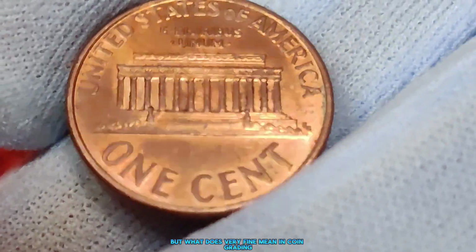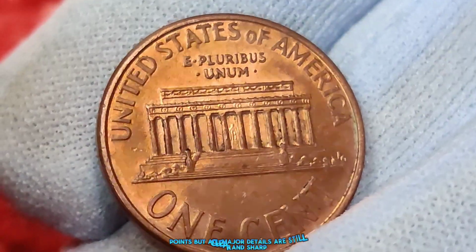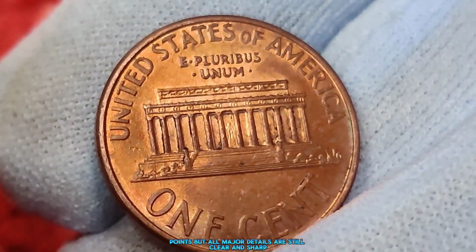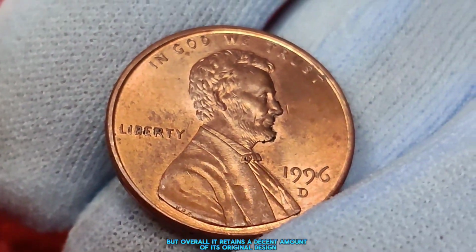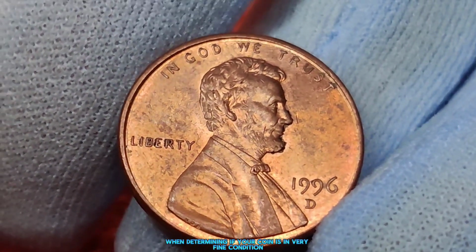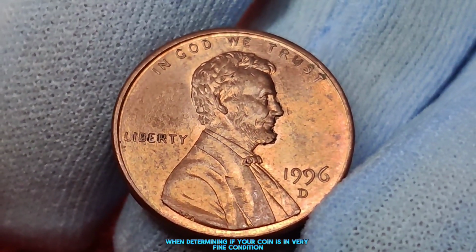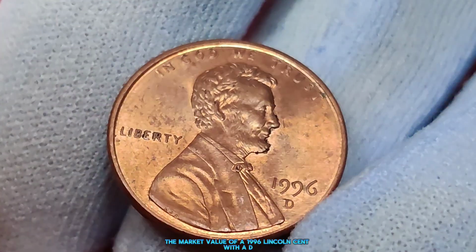In coin grading, very fine typically means the coin shows moderate wear on the high points, but all major details are still clear and sharp. The coin may have some minor scratches or contact marks, but overall it retains a decent amount of its original design. Let's take a closer look at what you should be examining when determining if your coin is in very fine condition.